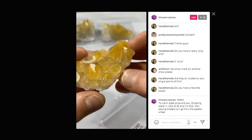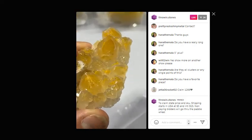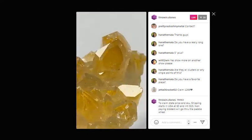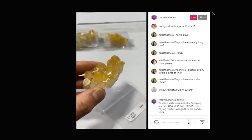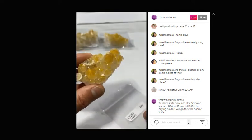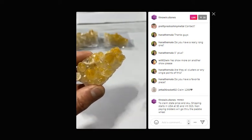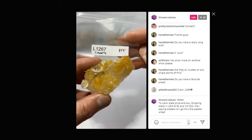This is really neat. And here's the phantoms. And you can see the luster is really, really good, and the phantoms are really strong. And this one is 55.